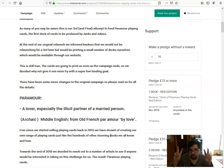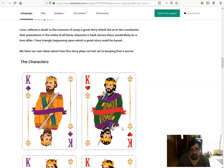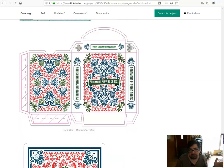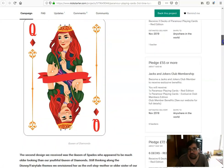I don't know why they say red edition. I mean, there's only a red edition. I see. There's also an exclusive club members edition. If you join the club at 55 pounds, you get them. You get their membership, the red edition, an exclusive club members edition, and club member benefits, which you have to see their website for full details. Which I believe is similar to playing card decks, where they send you out a few decks a month or whatever. And this is the members edition. It's all right, but it's not really worth it for me to spend that much money to get a membership just to get a deck.